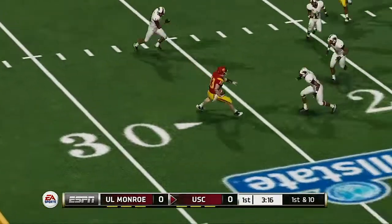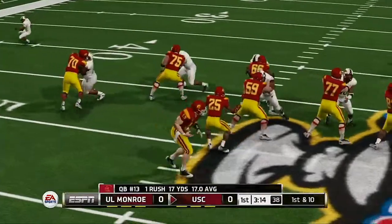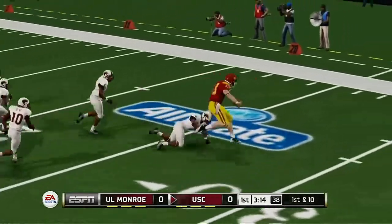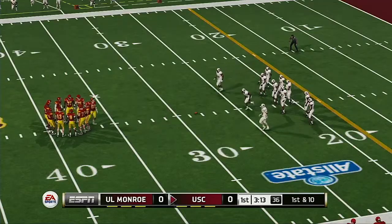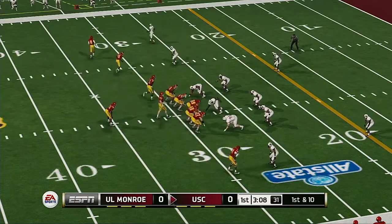Going to run it, and he's got room to work. And he's taken down at the 28. The offensive coordinator has to be elated with the way his offense right now is executing. They're not in a hurry, but they're very, very methodical and very consistent with their approach. That's the third first down that they've picked up on this drive. First down, 10 yards to go. Ball on the 28-yard line.